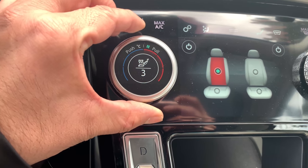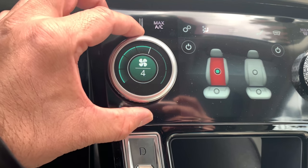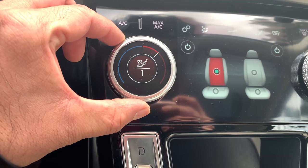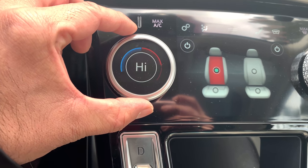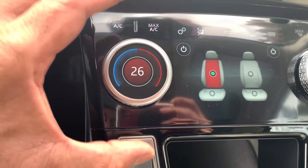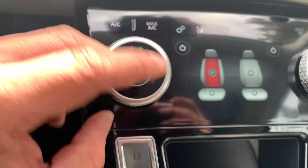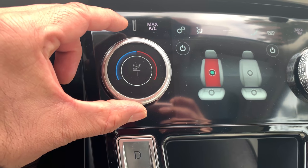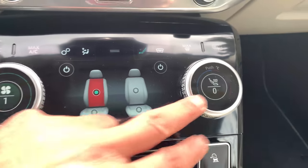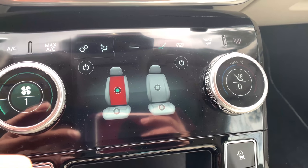So you pull it, and that controls the fan speed. Got me so far? Pull up for fan speed, and you can pull up again to get back to the heated seats, and then you push it, and that controls the actual temperature. So it's a 3-in-1. It controls the heated and cooled seats as your first one, the actual temperature as your second one, and then, one more up, the fan speed. And it does the same for that side. So completely independent climate controls, very, very cool, or very, very hot, depending on how you like it.